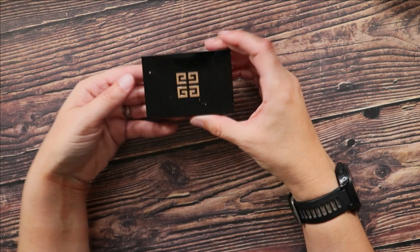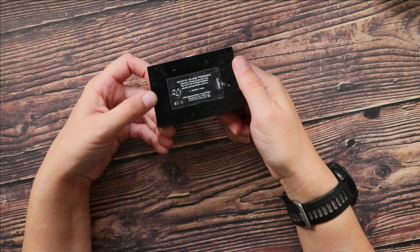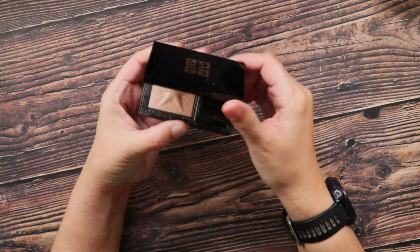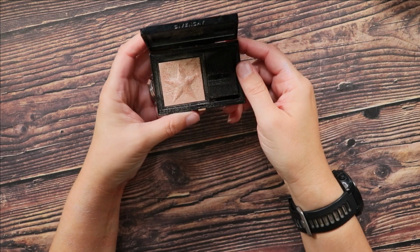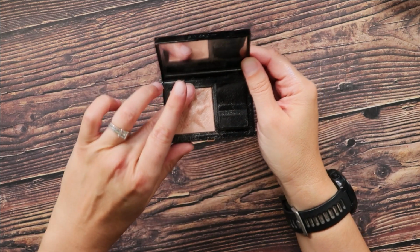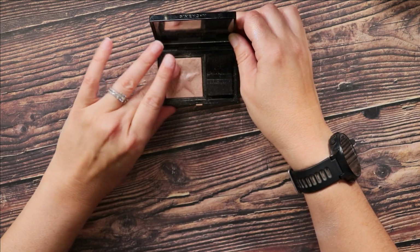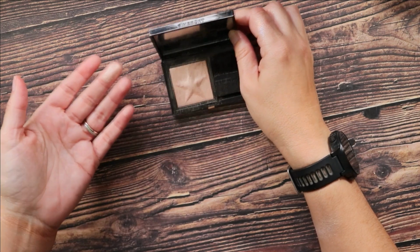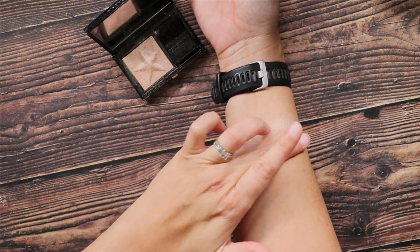Same with this one here from Givenchy. This came out from holiday a few years ago, like 3, 4 maybe years ago. It's the Mystic Glow powder in Mystic Pink. And I fell in love with it because it had a star on it and because sometimes that's enough. And then my husband watched one of my videos where I was raving about it and he bought it for me for Christmas. And that pretty much singular fact, well, I guess those 2 facts, the star and the fact that my husband gave it to me, is what makes me save this every damn time.